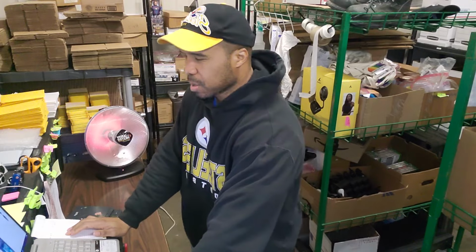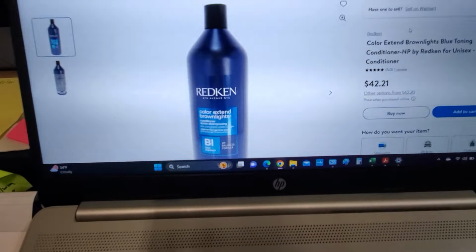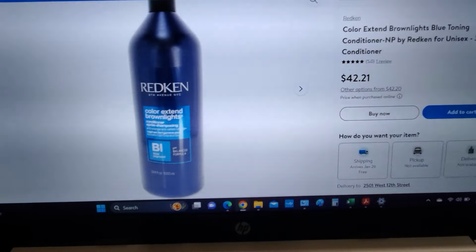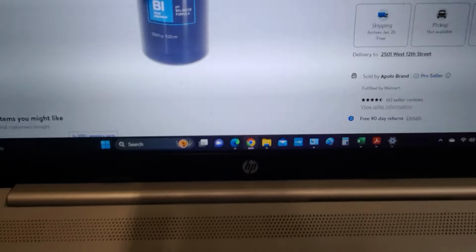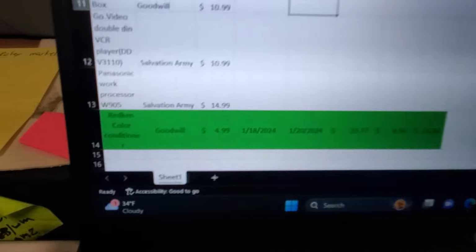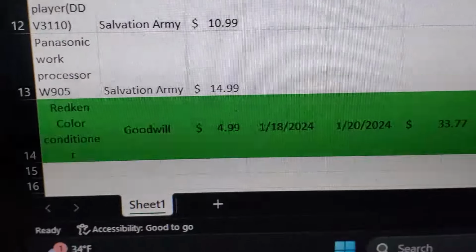So let me show y'all the item that I had bought and sold from the Goodwill. All right, so this item I found at the Goodwill, and I actually sold it on Walmart. Right now it's listed for $42.21. That's not what I sold it for. The seller is a pro seller fulfilling it by Walmart, so I had to undercut them. Now, here's the item itself that I put on my little spreadsheet.